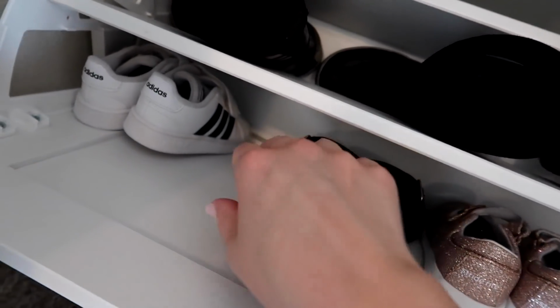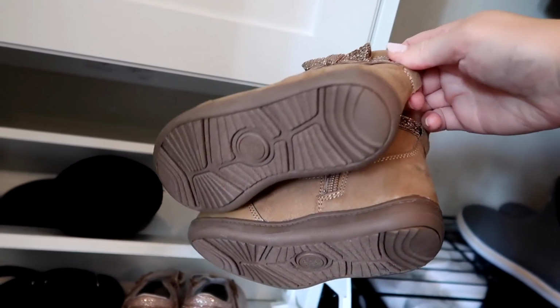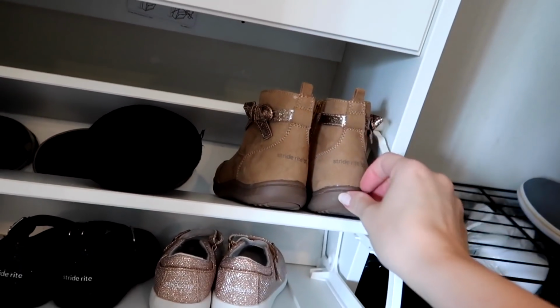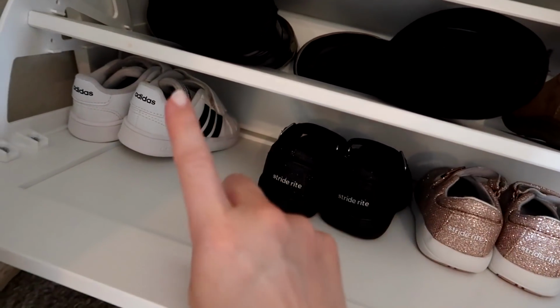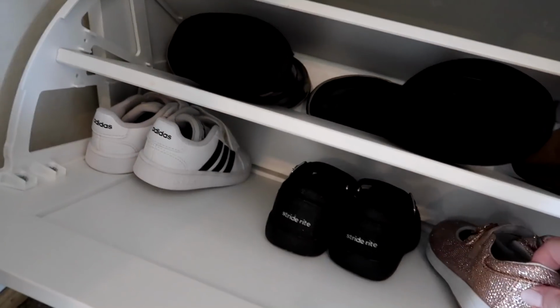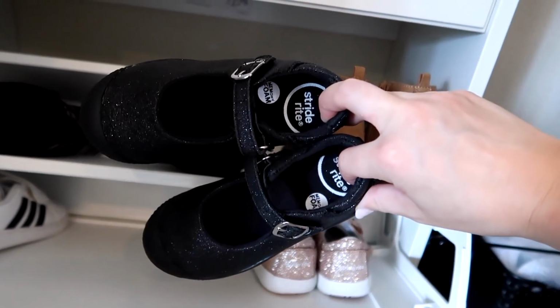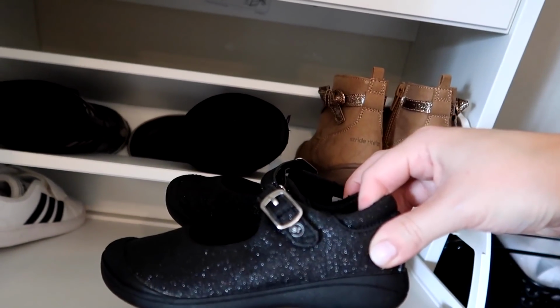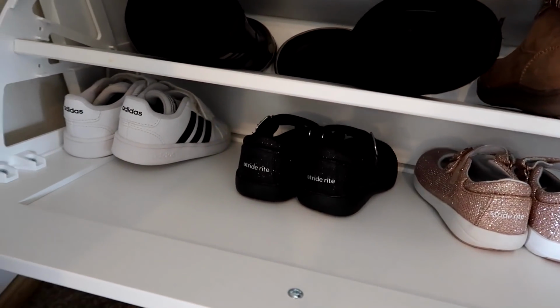And then she has a pair of nicer boots, these little Stride Rite. These are new, little faux suede camel color boots with a zipper on them, easy to get on and off. I have a pair of Adidas for her, and then these are two new pairs. We love these little Mary Jane shoes for her. I've been buying this style of shoe from Stride Rite ever since she could walk.